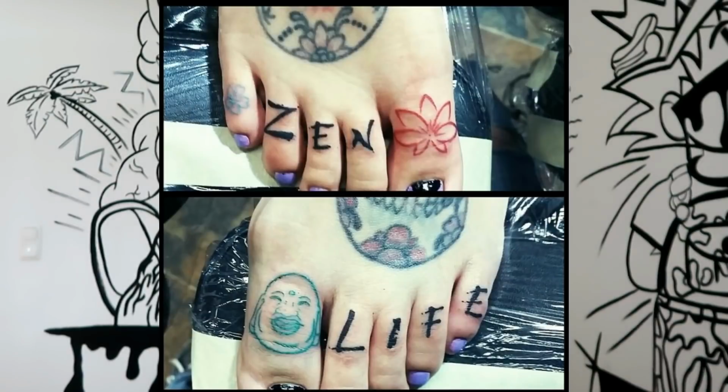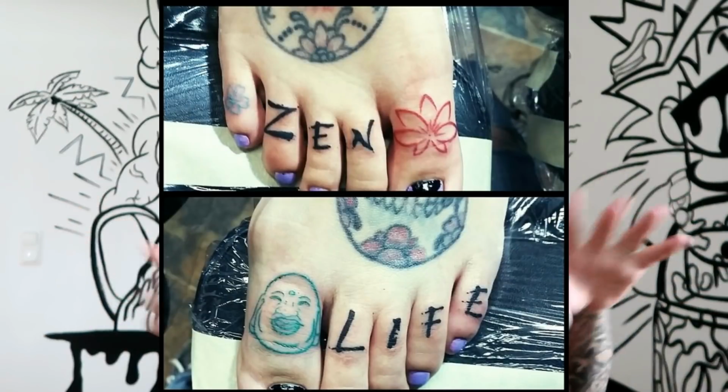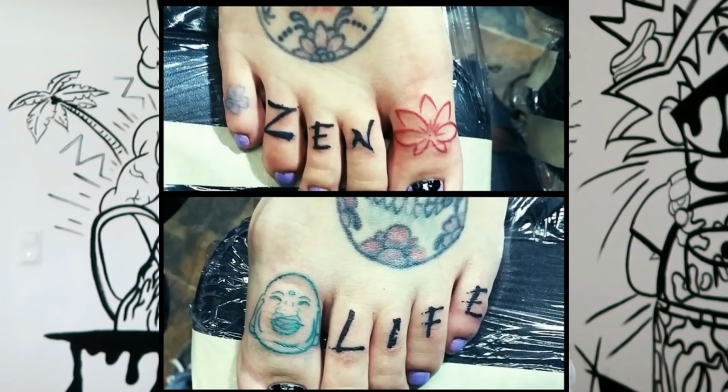I got my toes tattooed in 2014, so it's been about 5 years. I'll insert a picture right here so you can see what they look like fresh. I got the knuckle part, I guess, of the toes tattooed. I got Zen Life with a lotus and a cute little flower, and I wanted a fat Buddha so that way when I moved my big toe it kind of looked like he was laughing. I know, kind of corny, but I absolutely love these tattoos.